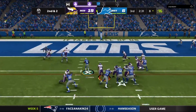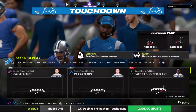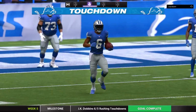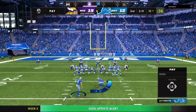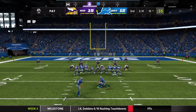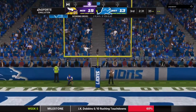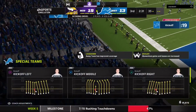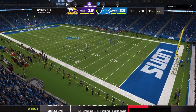A shotgun snap and a give to Dobbins. And he'll get into the end zone. Touchdown, Detroit. J.K. Dobbins, his 6th touchdown of the season. And the Lions have got it back to a one-score game. Extra point by Seibert up and good. And the lead will shrink to 6. Vikings 19, Lions 13.